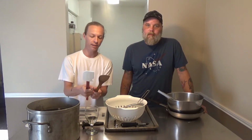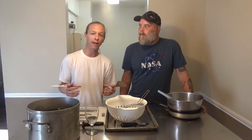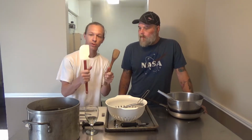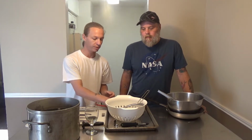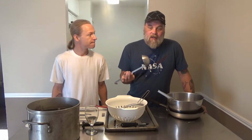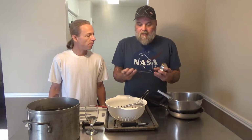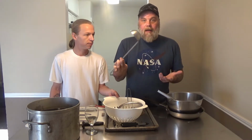You don't need any other sort of weird metal spatulas. Anything made out of plastic is total garbage. It's useless. Totally useless. So just one rubber, one wood is all you need for big spoons and that kind of stuff. We have a ladle here. Whatever size ladle you want, 4 to 6 ounces is probably a good amount.